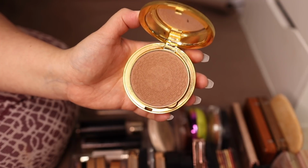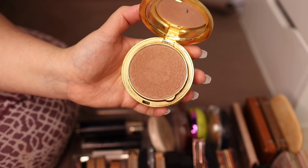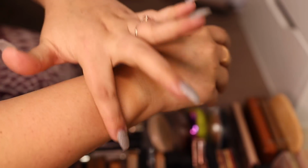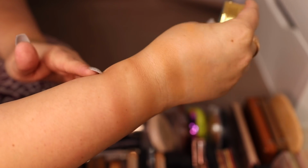Take a look right here. It looks really dark, but this looks really good on my face. Maybe I should also get number 3. That's something else to think about for the next Sephora sale. Alright, and here is the Gucci swatch. I really love the undertone of this one and the natural finish that it has.